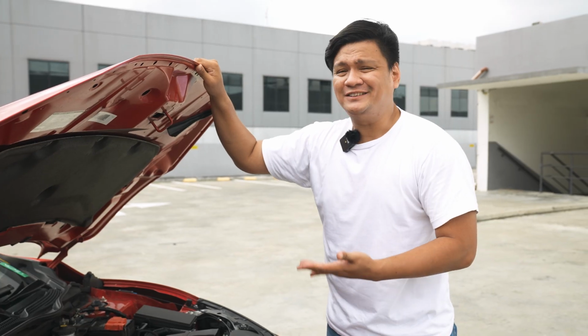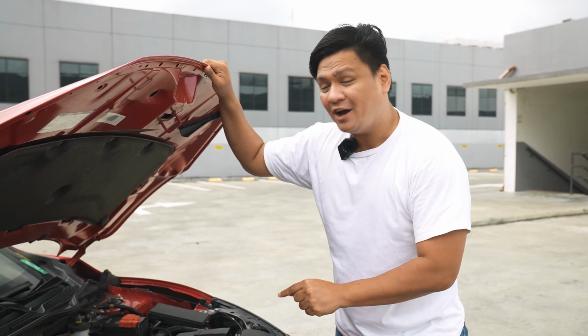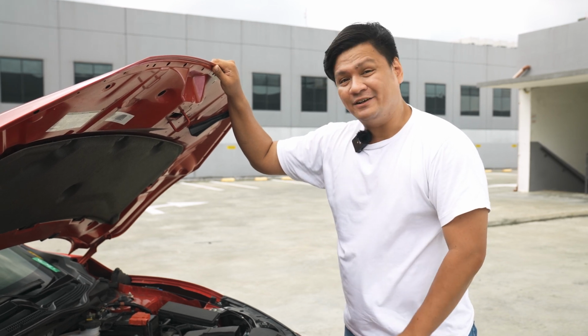So you don't actually need all that power up top, especially if you're driving in the city. I want to stop being all technical and giving you all these numbers. I want to show you exactly how this 10th Gen Honda Civic drives. You can consider if you still want to get this amazing car.